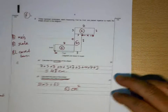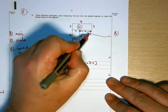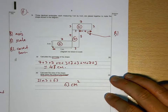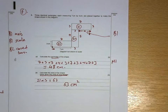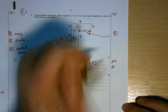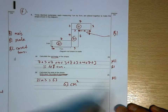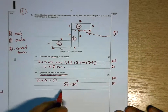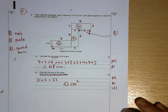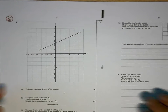6 marks for that question. 1 mark of the question will be for showing that that missing side is 4. Then you're going to have 1 mark for the method of adding all your sides together, and 1 mark for the answer of 48. For this one, you're going to have 1 mark for the method of calculating an area of a rectangle, 1 mark for 63, and 1 mark for correctly writing down the units. Okay, so if we got all that right, we're on to a grade E.